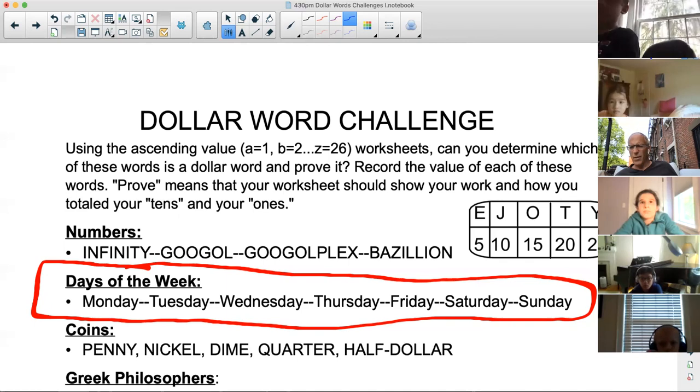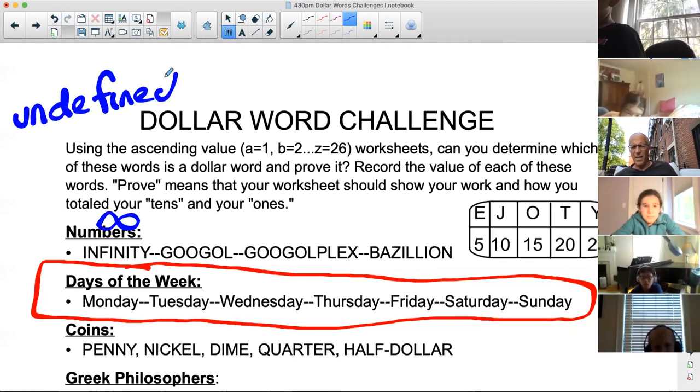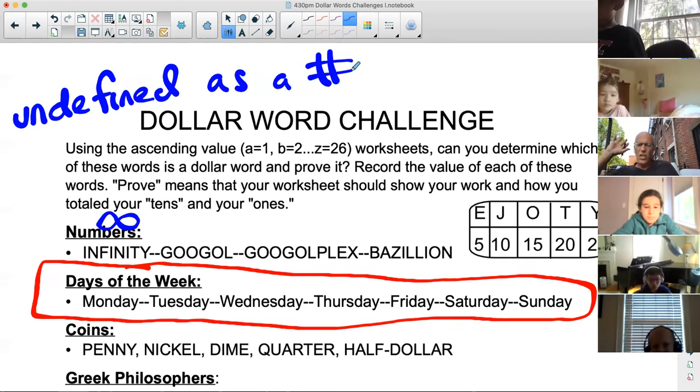I'm actually thinking infinity isn't a number. I know bazillion is. So infinity has a symbol that looks like an 8 that's been knocked over. And it actually is undefined as a number, which means that we can't really define it. It's just the biggest idea about numbers that we have. So infinity isn't really a number, but it is pretty cool.